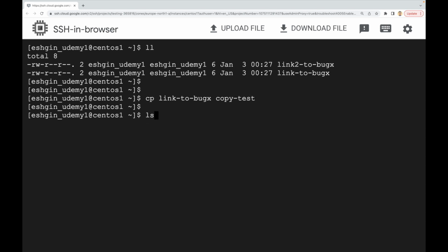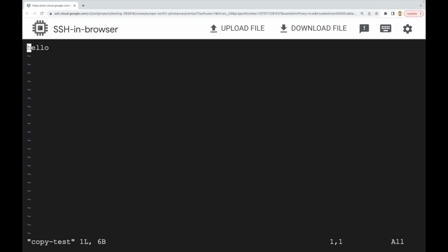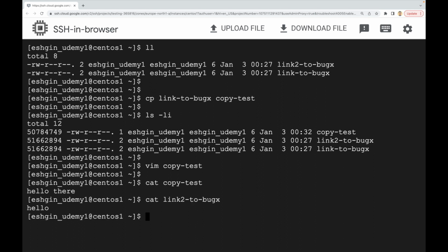If we do ls -li, we have 3 files, and let's do some changes. For example, let's do this one. I'm gonna add some contents, so hello there, and if we read the copy-test, it is hello there, and if we read, for example, link-to, let's say, it's not there. It means that the file which we just copied is a different file.